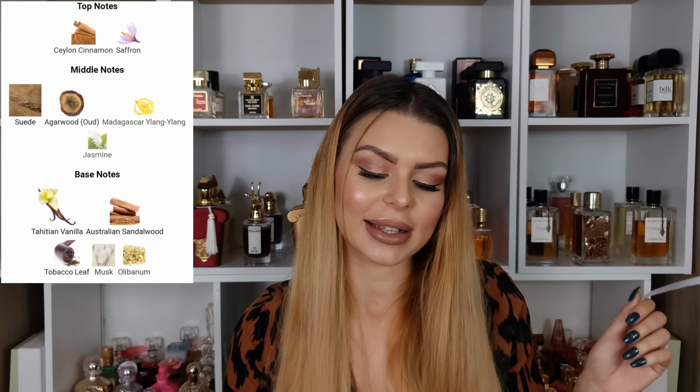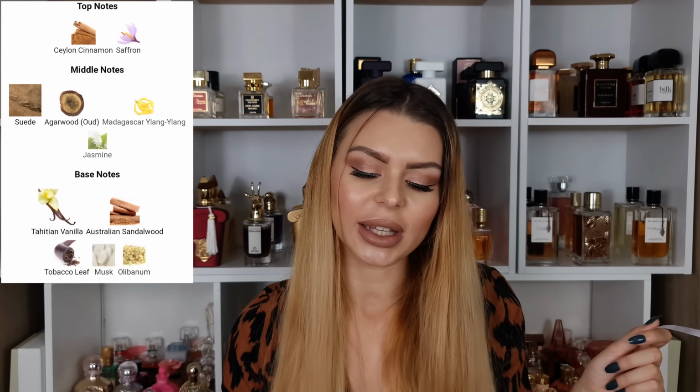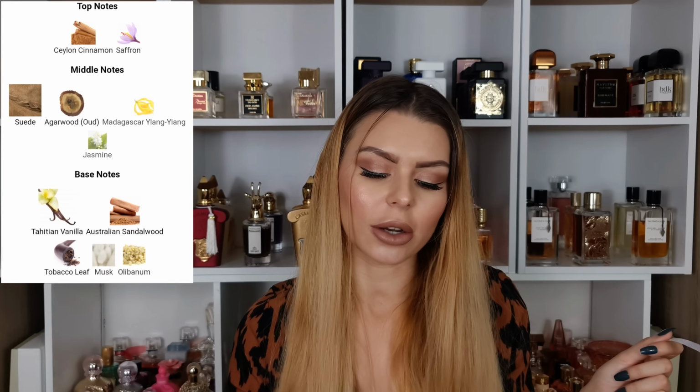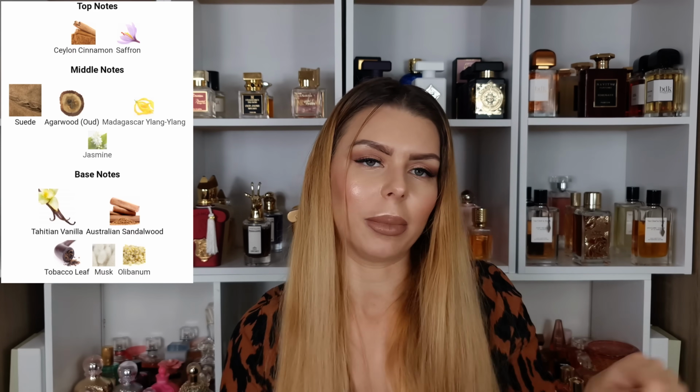Now, Silky Oud, I'm gonna be extremely honest with you. When I got this one, I was, nah. I wasn't feeling it. I don't know why. This perfume has cinnamon and saffron in the top. Then we have suede, oud, ylang ylang, and jasmine. And in the base we have Tahitian vanilla, sandalwood, tobacco leaf, musk, and olibanum.